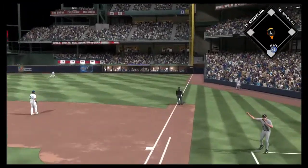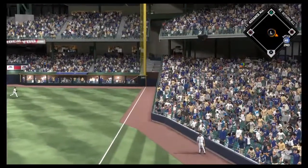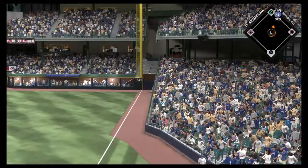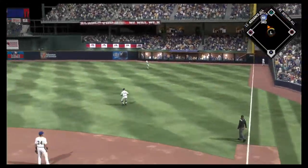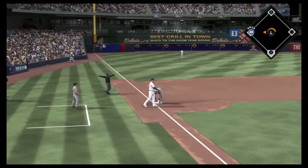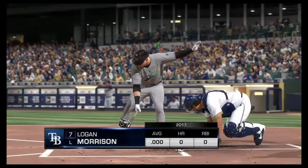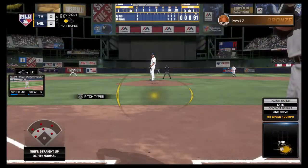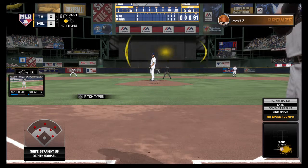Now a ball hit hard toward first, and he's going to kick off the second with extra bases. Running hard, he's digging for second. And Longoria will keep going. He's headed for third. The relay throw, and he'll get there as he legs out the leadoff triple. Coming to the plate now, Logan Morrison. And he could give his guys an early lead if he can come through here.